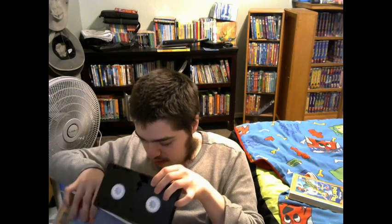And here's the tape, ink label, print date is March 2nd, 1998. And this tape opens with the late 1997 green FBI warning screens and the Walt Disney Company intro. Then after that, it's got the theatrical trailer for Mulan.